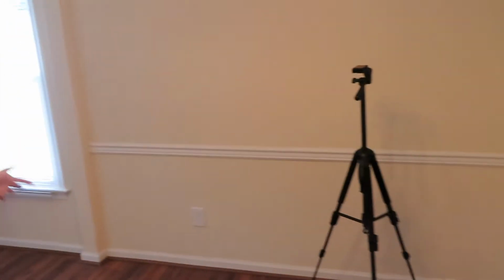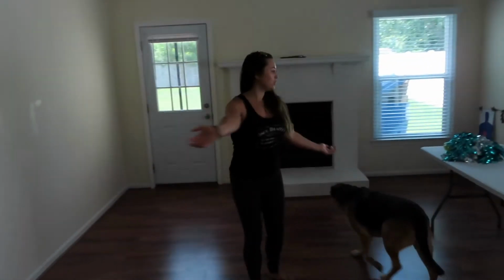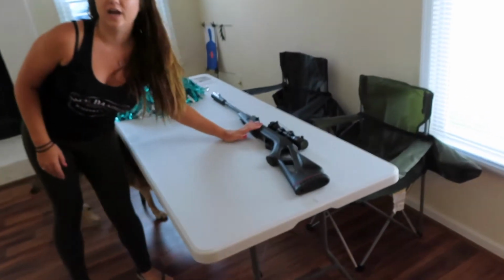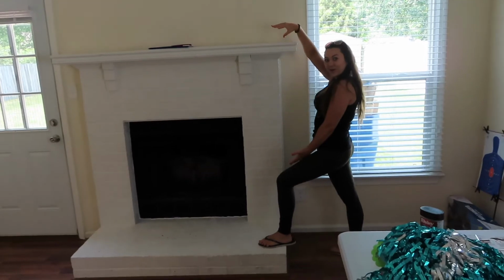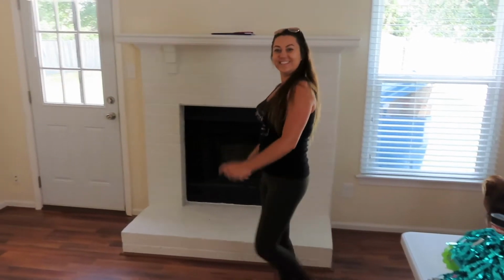All right, come on this way. Winston's showing you the tour right now. Okay, this is gonna be our dining room right here. We'll put a table under this cute little chandelier. And then this is our living room, which we just have a random table and chairs. That's all we have right now. And Jeffrey's BB gun. Ooh, and a wood burning fireplace. Hey, that's cool.